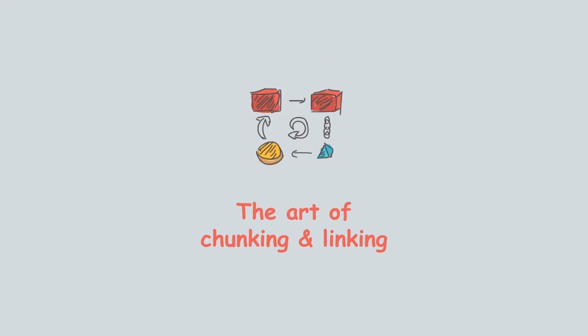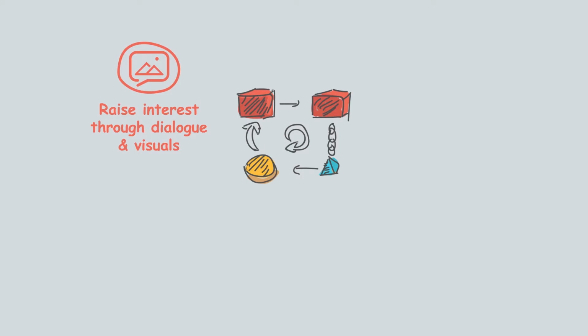Consideration number 1, the art of chunking and linking. Adults digest information best when it's broken into small parcels of sequential data in a logical, structured way. Start by raising the audience's interest in a new topic. Use your visual tools to outline something memorable and perhaps even abstract to get their attention. See whether the participants are able to determine what you are showing or illustrating. A word of warning, however, is that it must be related or connected to the topic you're introducing.